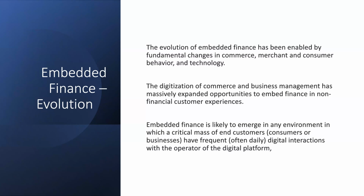The evolution of embedded finance has been enabled by fundamental changes in commerce, merchant, and consumer behavior and technology. The digitization of commerce and business management has massively expanded opportunities to embed finance in non-financial customer experiences. Embedded finance is likely to emerge in any environment in which a critical mass of end customers, which are consumers or businesses, have frequent digital interactions with the operator of the digital platform.